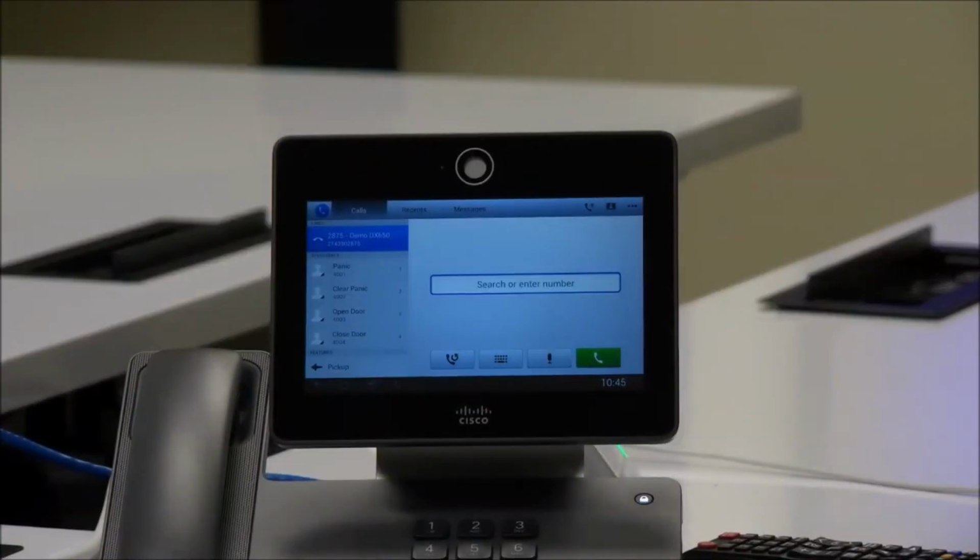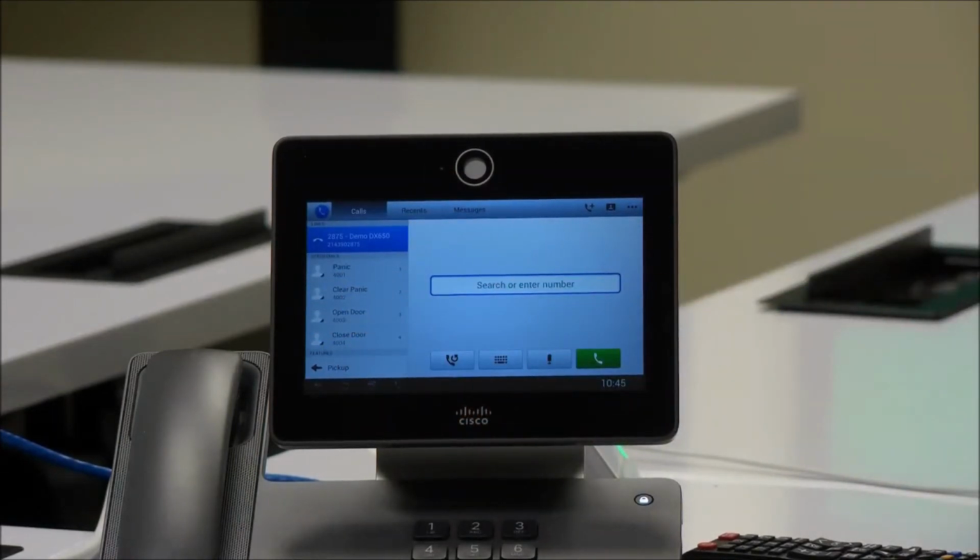One would be the IP phone. You can see here on the side of the phone that we've got 4 buttons programmed: panic, clear panic, open door, and close door. Those can be programmed however you want on a per phone, per campus, per building basis. But for purposes of demonstration today, we're going to go through the panic.